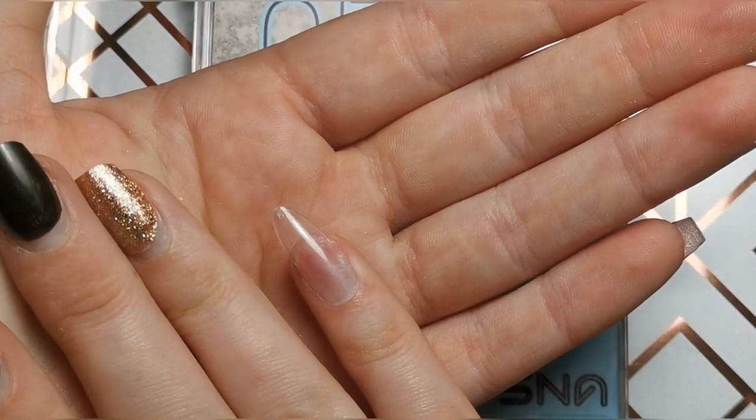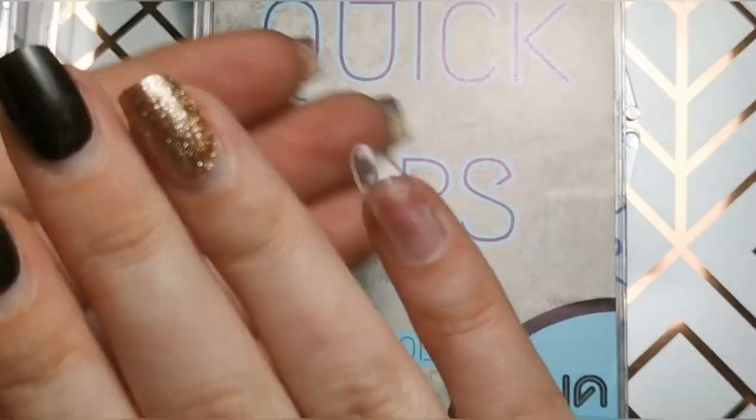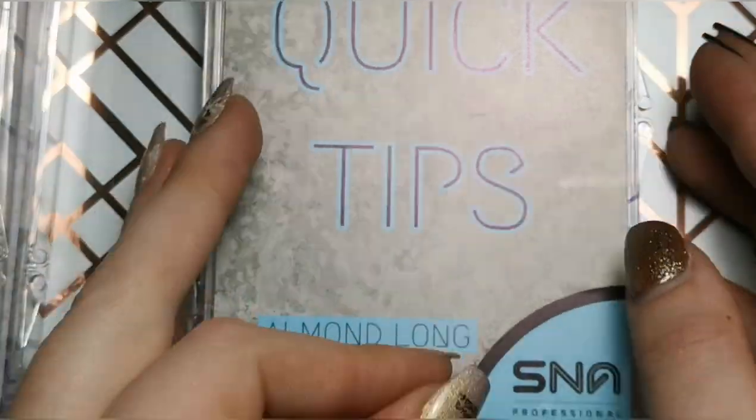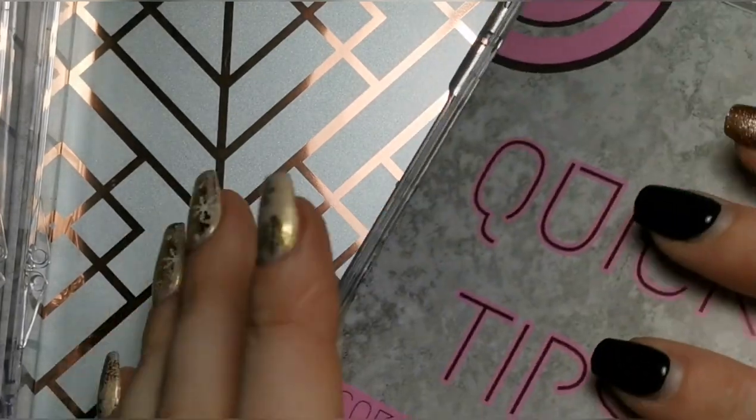They are a beautiful shape, but I think, to be fair, they are very similar to Magpie's almond. So if you're like me and you're trying to find somewhere else to get some from that are similar, do not get the almond ones, the long almond, because they're the same.